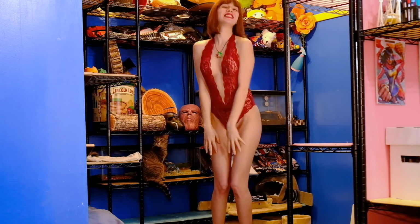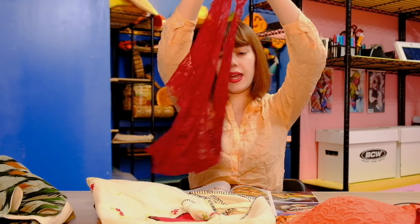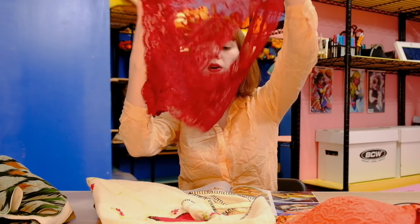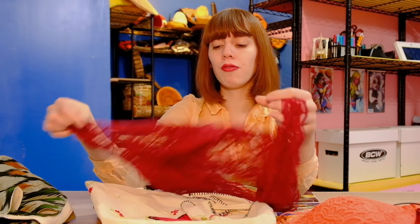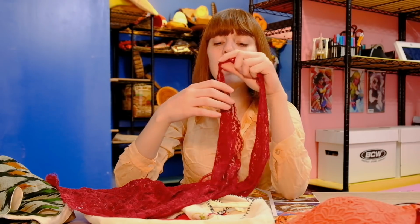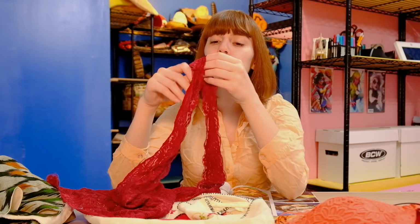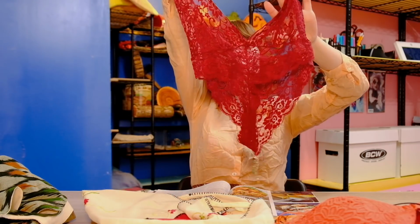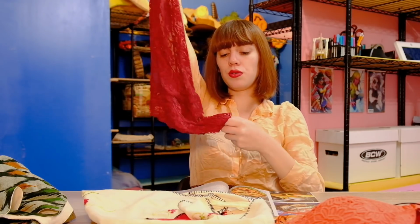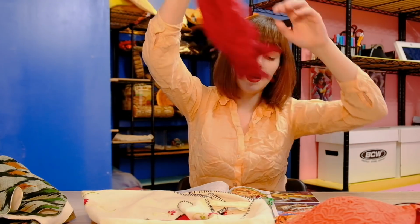And going along with this, I also got this one-piece low-cut teddy. The reason that I picked this one is because the red kind of matches the outfit colors, and I picked the teddy because I feel like when I wear the lingerie with the apron on top, it should match up to the open parts of the apron. So I kind of just wanted to compliment that.